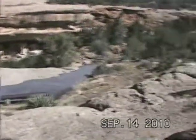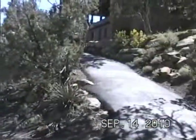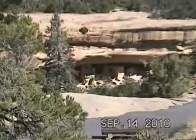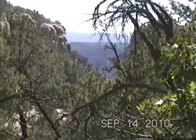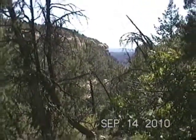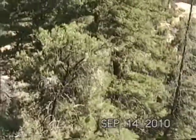That's the trail that will take us to the dwelling there. These cliff dwellers, we're on the cliff of this canyon. We're on the way there, no? But, so you have an idea, look at the size of those trees there.